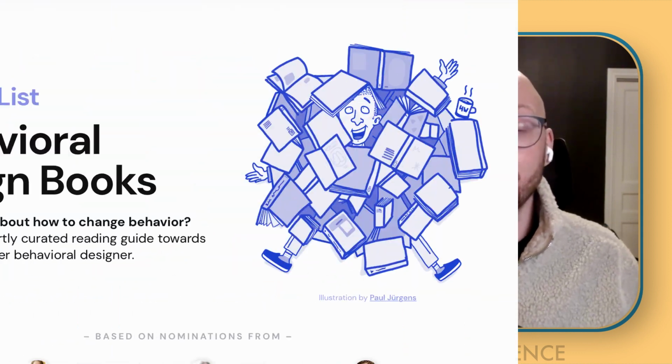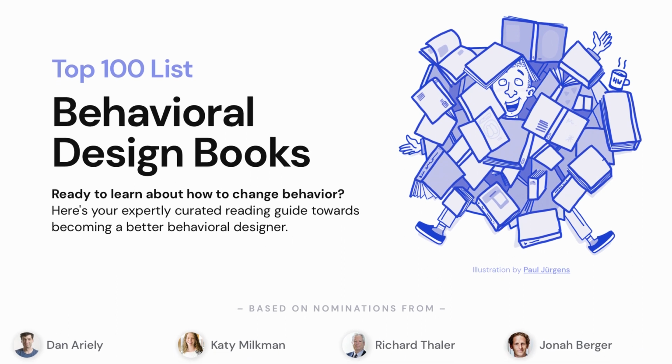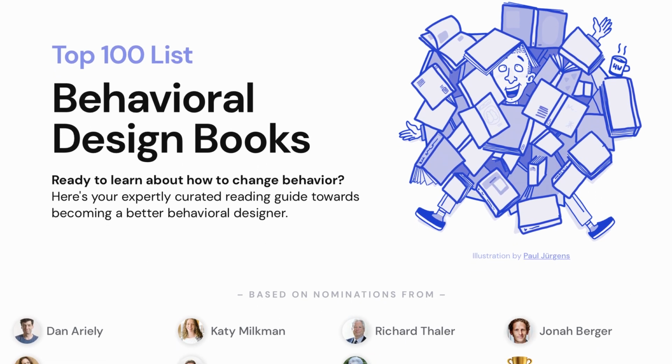And then it took 2 days, and I felt like I had missed things, and there were new books coming out. And now 4 years later, there's been a lot of new books, a lot of great books in behavioral design and behavioral science. And so we felt there was a need to update it. And so we have released a new, improved, and much more fancy 100-book reading guide in behavioral design. So it now has its own website.